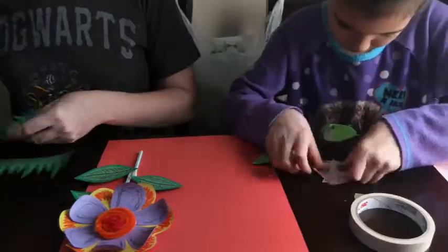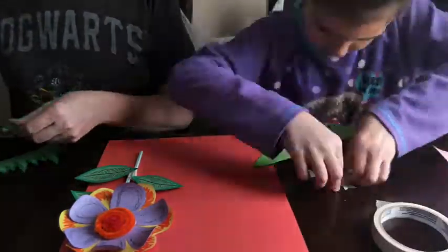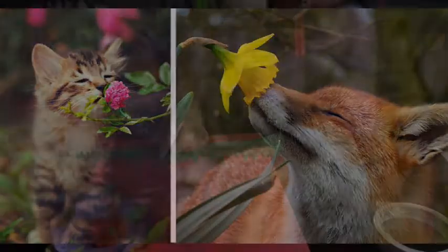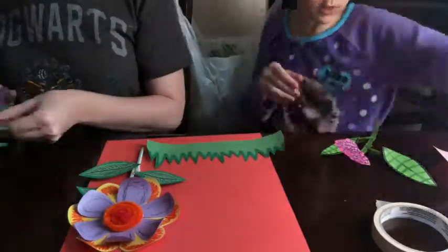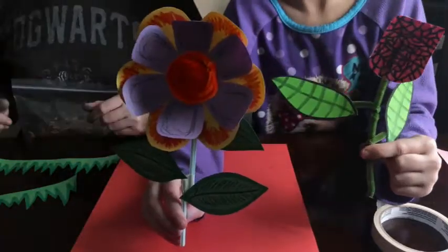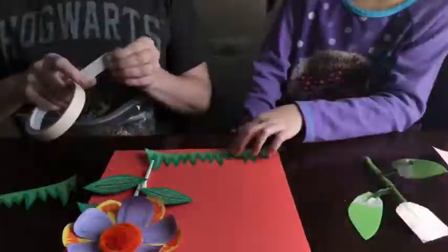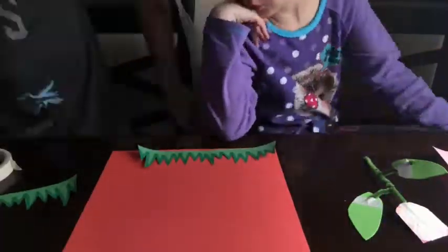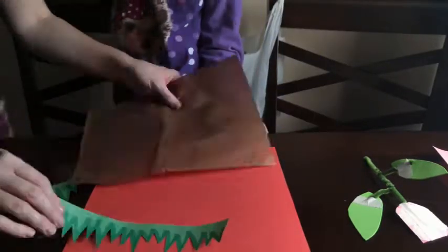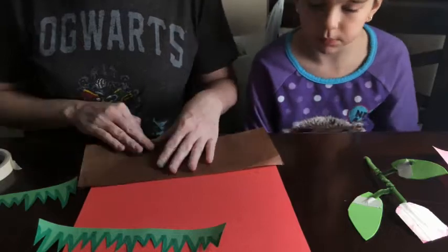This fragrance, this aroma, along with the looks of the flowers, attract insects, and those insects are going to bounce from flower to flower to flower, and that in itself helps pollinate different flowers along the way, and that helps produce more and more plants.